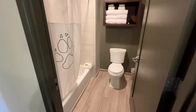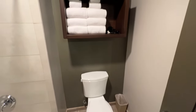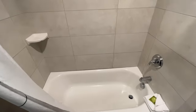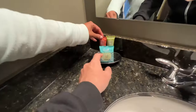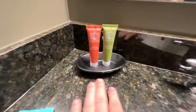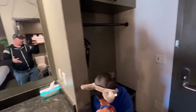Now let's go in the bathroom. Pretty smallish bathroom here. Nice display with the towels there hanging up. Come in here to the shower. We do have a tub. It's always good to know because our youngest does not like to take showers. Do have a bar of soap here, but I don't see any toiletries. Gonna check them out here. Cleansing bar, body lotion, and shampoo. Okay, conditioning shampoo. So they do have them both out here. And that's everything. They do have the closet over here.